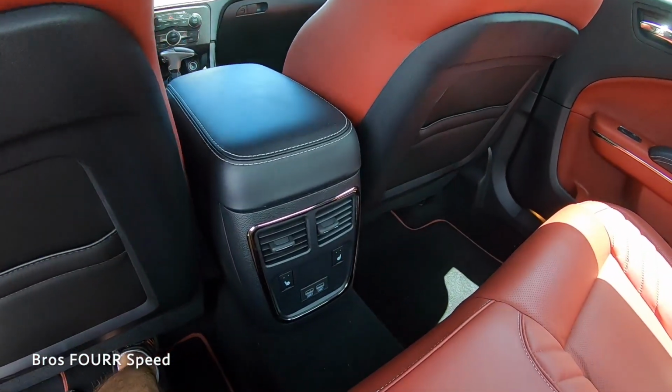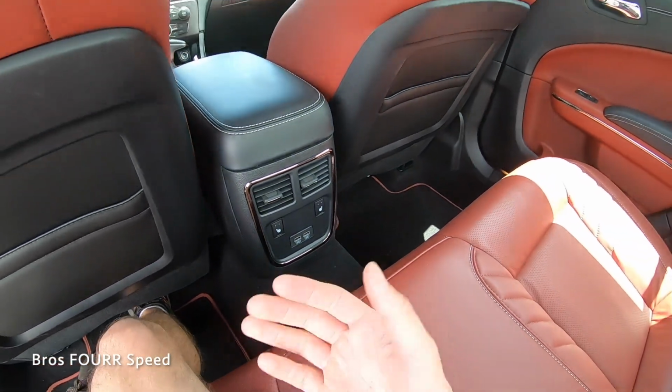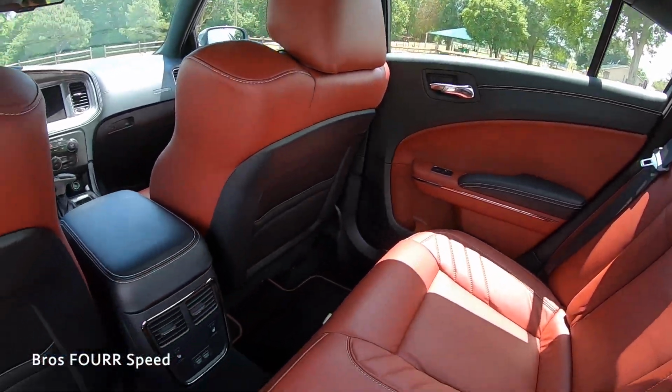And then right in the middle, there are 2 air vents, as well as those heated seat controls, even a USB, so that way you can charge electronics if needed. And then a quick look at visibility from the back seats, very open feeling.